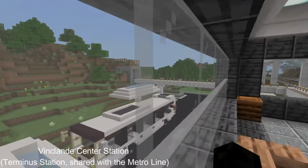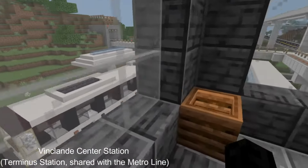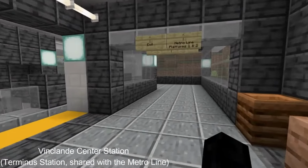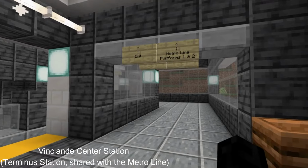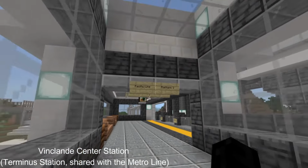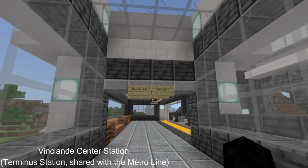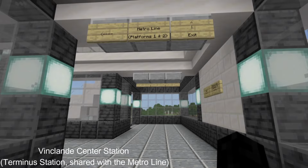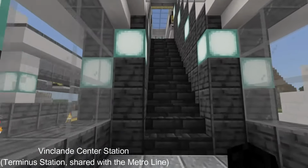Windows, you can look out to see the bus loop that is underneath. Some waiting seats, and then some signs to direct you to the exit or the Metro line platforms depending on where you're going. On this side there's that sign that shows you that this is platform 3 and the Pacific line, the whole system, because of the transferring between the two lines. So the exit is forward, Metro line is this way, so let's just take a quick peek at the Metro line.